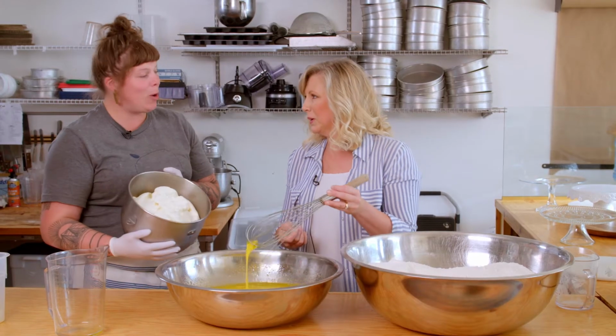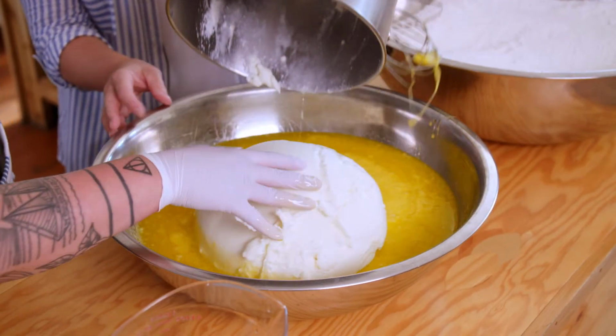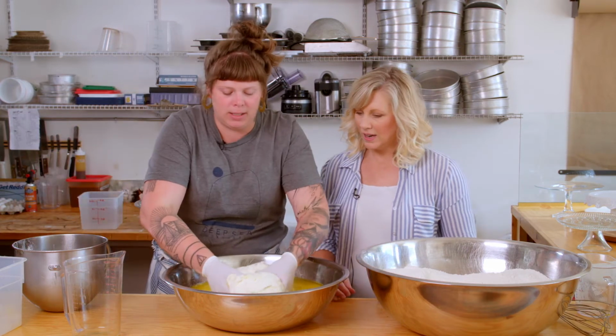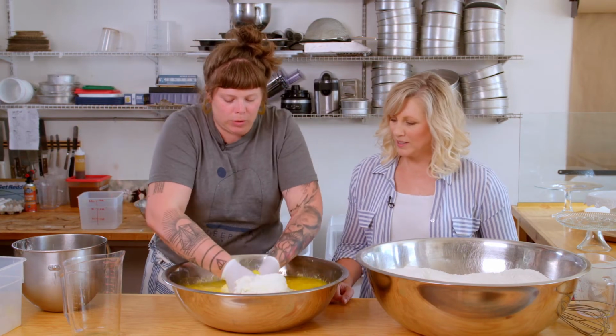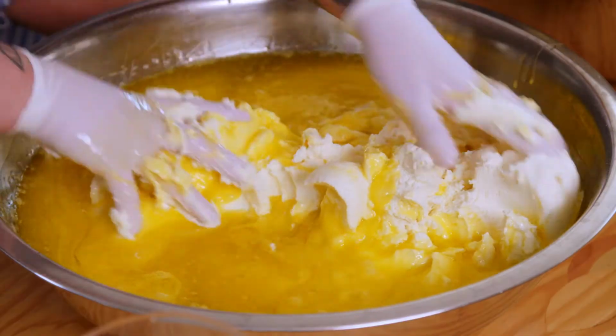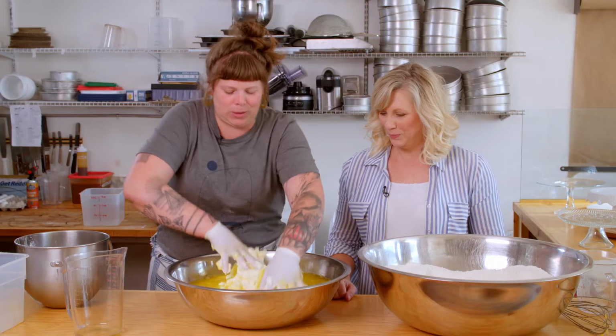This is 10 pounds of ricotta. Oh my gosh. That's a lot of ricotta. It's a lot of ricotta. And this, I would break down with my hands. Just because it's fun. And the whisk, it splashes pretty easily. So this way you can really get in there.